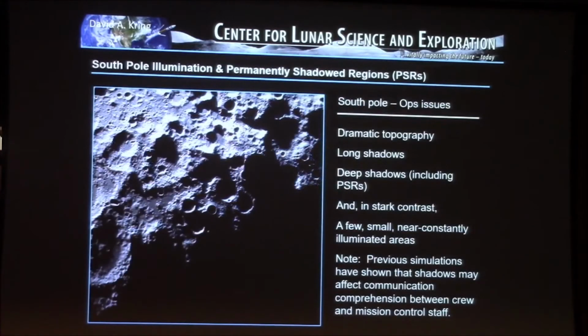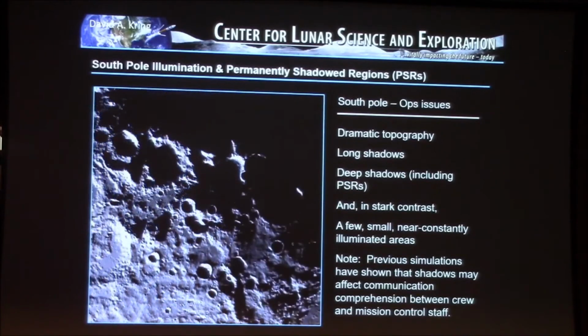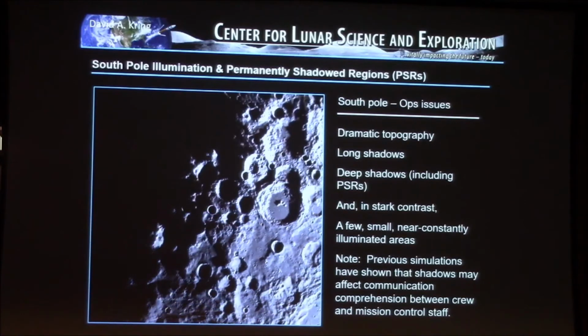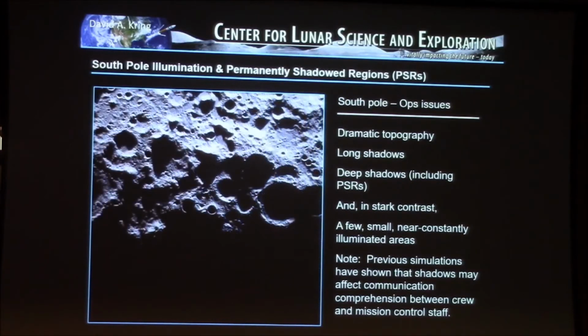Okay, so this is an illumination map of the Shackleton area. Here's Shackleton. The South Pole is right there. And you can see how the shadows work themselves around Shackleton.